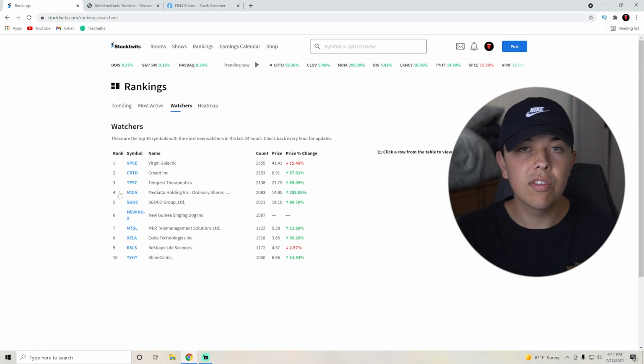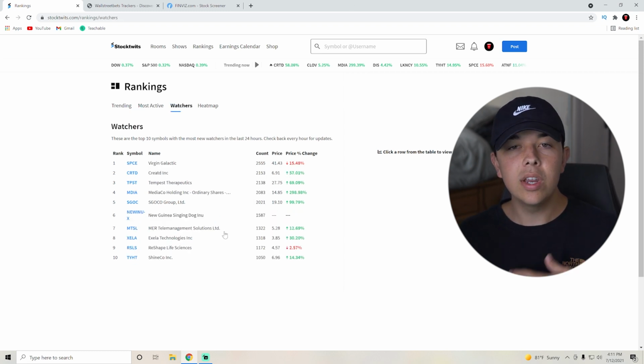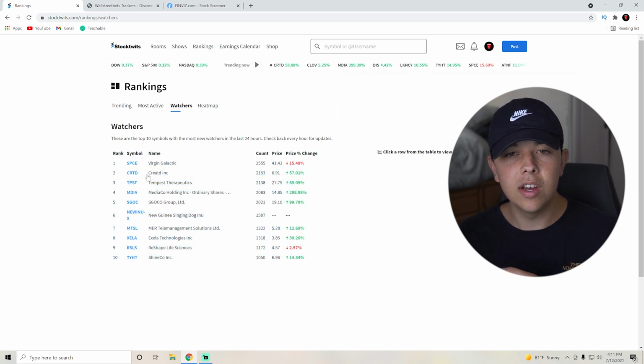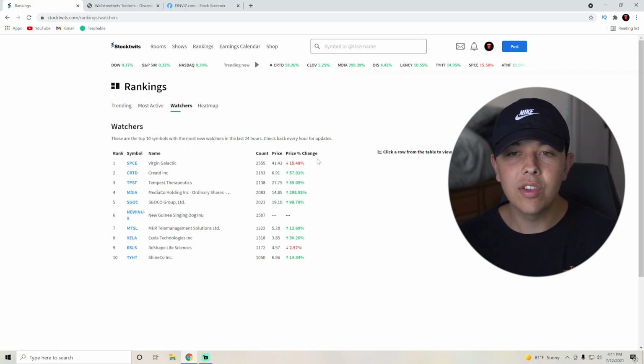You can start watching stocks on StockTwits, and you can see with the Watchers tab on the rankings which stock has actually added the most watchers in the last 24 hours. Obviously AMC might be the most active, but when you see how many more watchers are being added, you can see that SPCE is actually the most talked about stock and most watched stock over the last 24 hours. So obviously Virgin Galactic might be good to look into. Obviously they're not doing too well, so maybe you want to stay away from it. But that is pretty much going to be StockTwits.